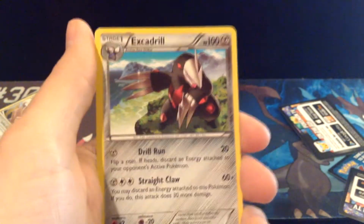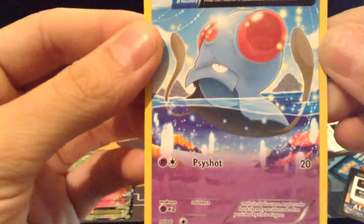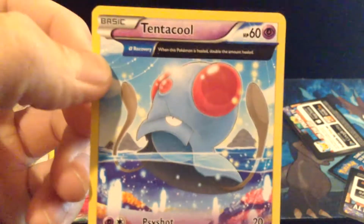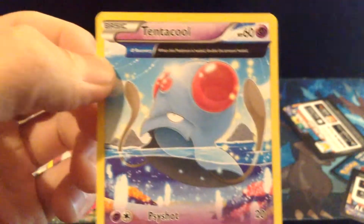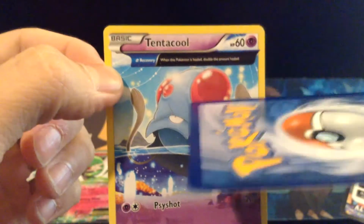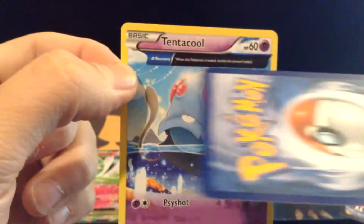Okay. So we got a Volbeat. Excadrill. Nice. Is that a rare? That's a rare. Ooh. This looks so good. With that water. A 2/3 print Tentacool. Looking cool. I don't know if it's just a thing with the 2/3 prints, but they seem to have these abilities. I don't see them on the other ones. At least I haven't noticed. But he has Psy Shot. He only has one attack.